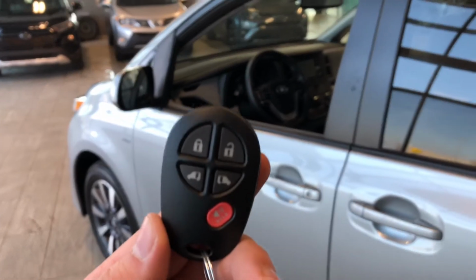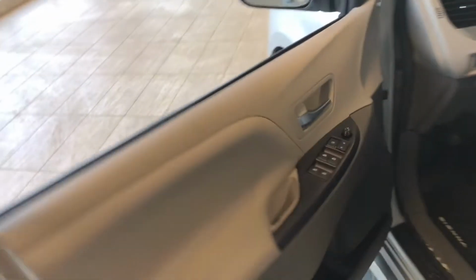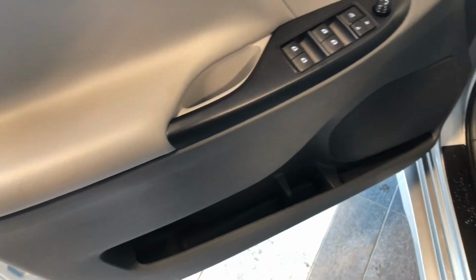Helping us inside is our key fob here. It has our lock and unlock button. We're going to press that unlock button once for the driver's side and take a look in the front first. Right up top, you have your power windows, locks, and power adjustable side mirrors. You have some storage space along the bottom of the door that runs along the entire side.